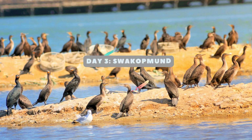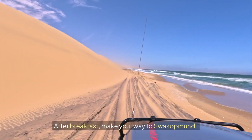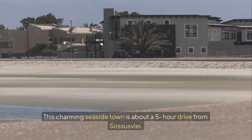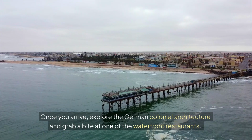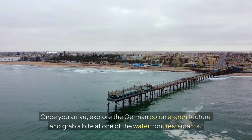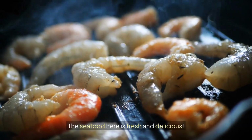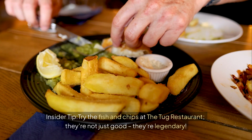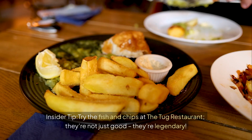Day 3, Swakopmund. On day 3, it's time for some coastal fun. After breakfast, make your way to Swakopmund. This charming seaside town is about a 5 hour drive from Sossusvlei. And once you arrive, explore the German colonial architecture and grab a bite at one of the waterfront restaurants. The seafood here is fresh and delicious. And an insider tip on this: try the fish and chips at the Tug restaurant. They're not just good, they're legendary.